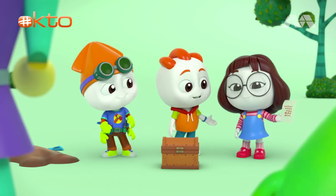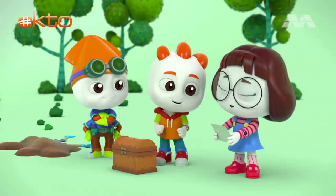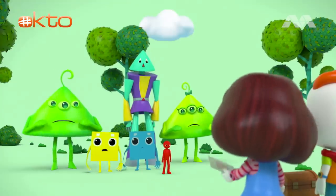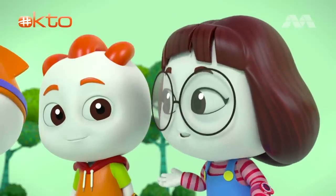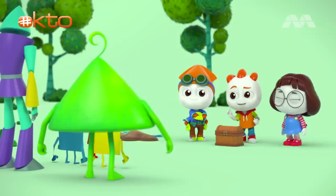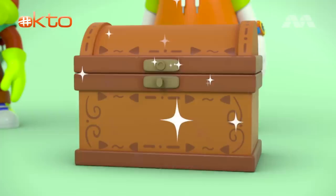Mysterious note inside. We, the founders of Elipolis, leave this treasure for future generations to find. Use it well and improve our beloved town and make it a better place for everyone to live. I think the only fair way to decide is for everyone in Elipolis to vote on what we should do with the treasure. That's a good idea. Why don't we all meet here later and share our ideas?